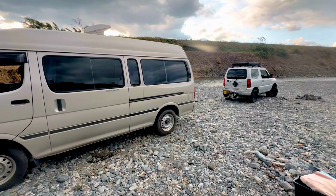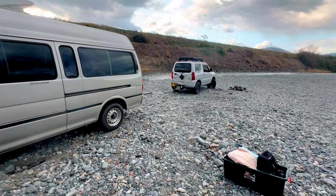Well, I got unstuck. The story is I called the JAF, the Japanese Automotive Federation, I believe it's called, and luckily I'm a member of BCAA, which is the Automotive Association for British Columbia, where I'm from, and they have a partnership with JAF, so it was actually free. They came within maybe 45 minutes to an hour, towed me out, so there it is. Unfortunately, I will not be camping right beside the river, which sucks, but oh well.